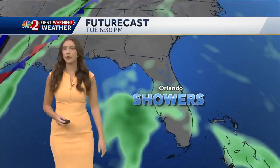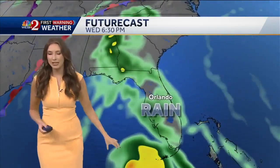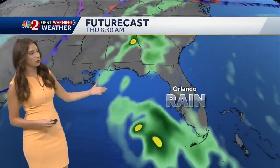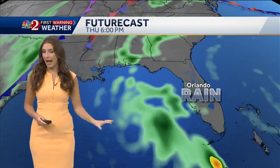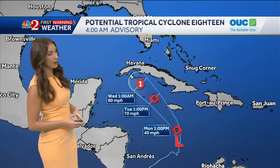Another round of scattered rainfall tomorrow, but then it really starts to rain Wednesday and Thursday as you see this plume of moisture bubble up on our future cast. This is what is right now Potential Tropical Cyclone 18. It's not a tropical storm yet, but we are waiting for it to become a tropical storm. Could be one later on today, if not tomorrow. That would then be Rafael, the next name up on the list.